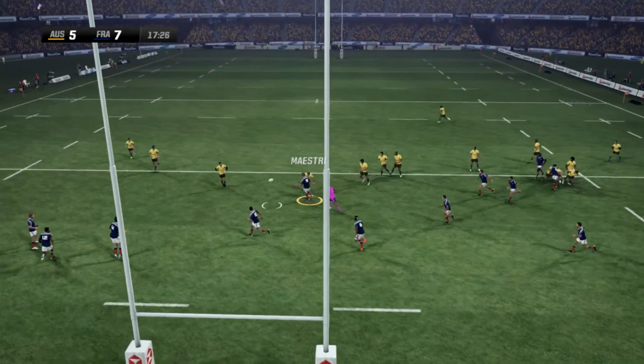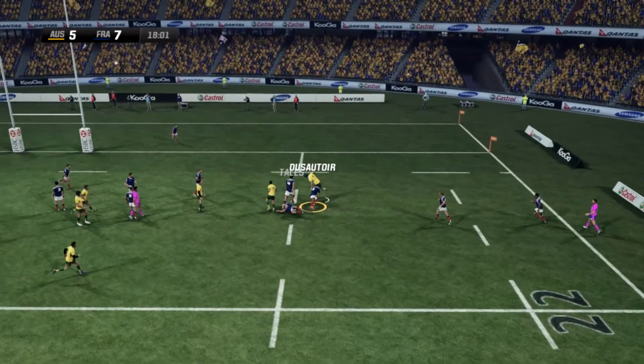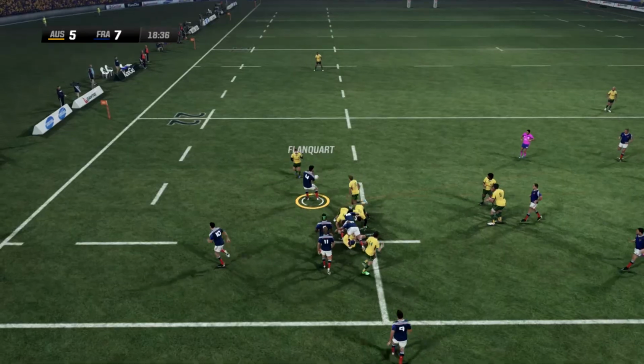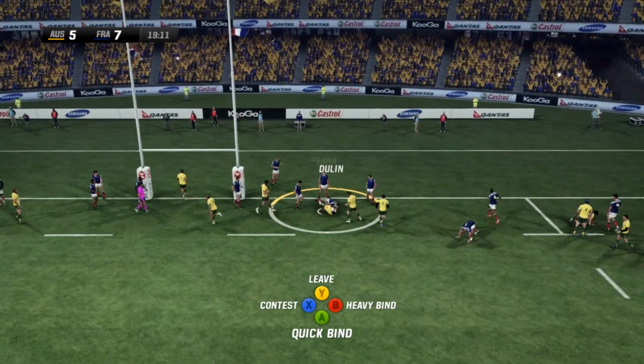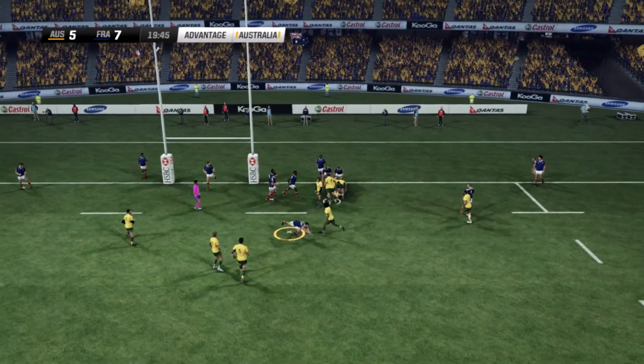Nyanga goes to Maestri. Offloads. Flanquart. Nice ball intercepted from Adam Ashley-Cooper. And here comes Australia. Nice run there. As Flanquart gets through again, he throws it away. What is going on here for the French? Two thrown away balls as Kipu goes short.